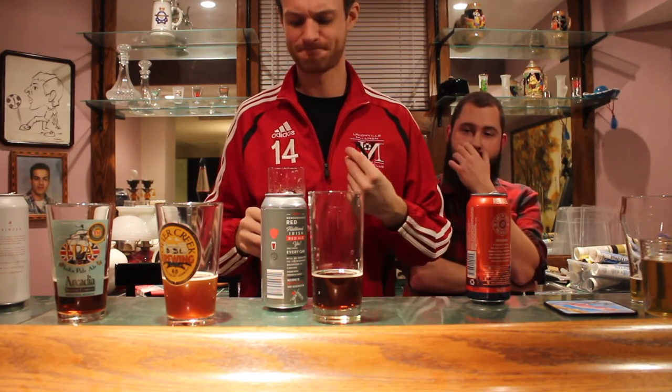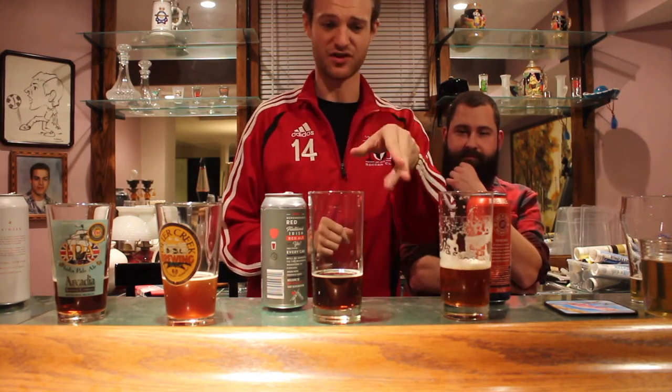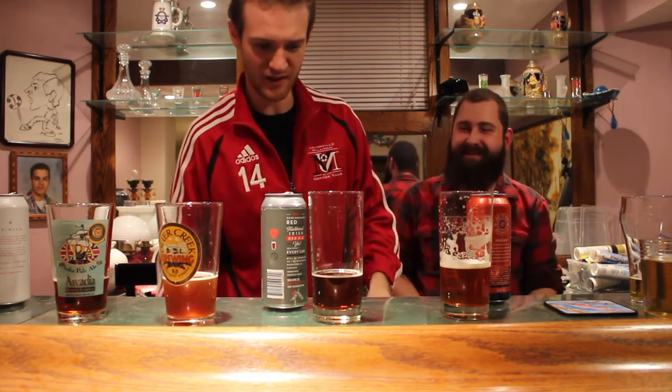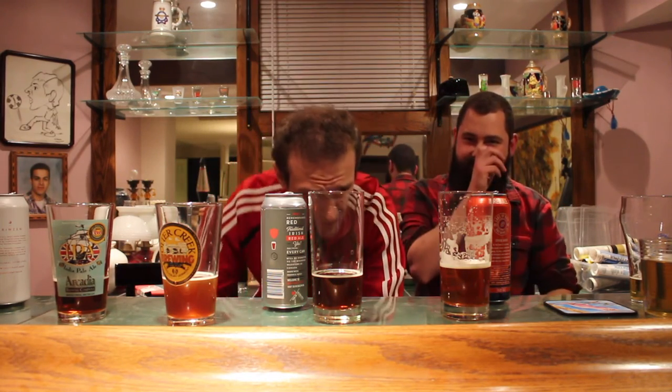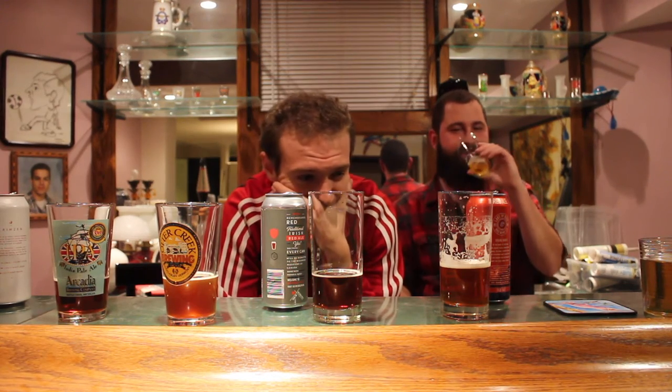This is very flat. Not a lot of flavor here. My nose might be getting a little skewed from the smell of the glass. It takes a toll, doesn't it? Yeah. But yeah, definitely the glass has a lot of influence right there. I should have picked a better glass.